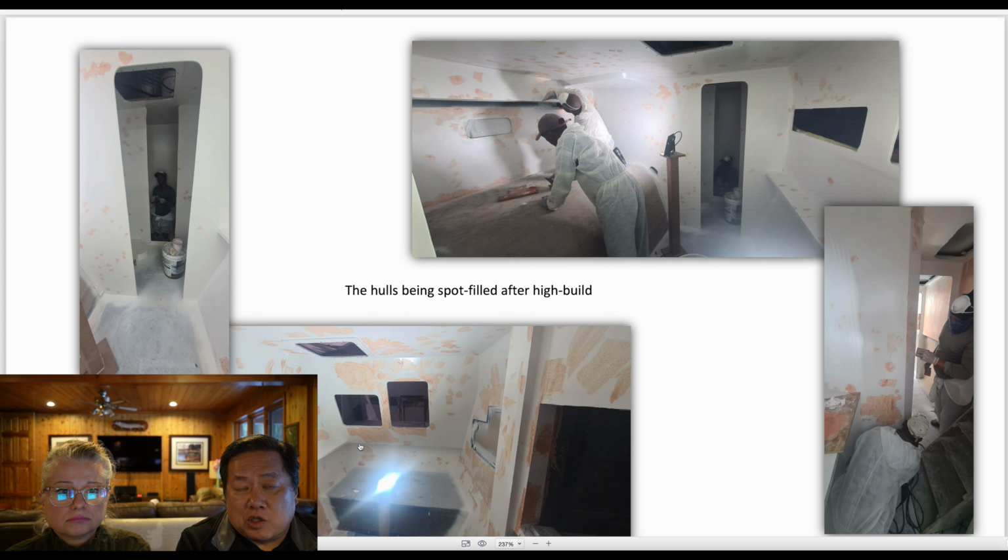The aft stateroom on the starboard side is not convertible. So there's going to be a permanent bed in there, no office. But the space is identical in terms of dimensions and windows orientation to the port side. And so it's basically a mirror image from a space perspective to what's on the owner's hull.